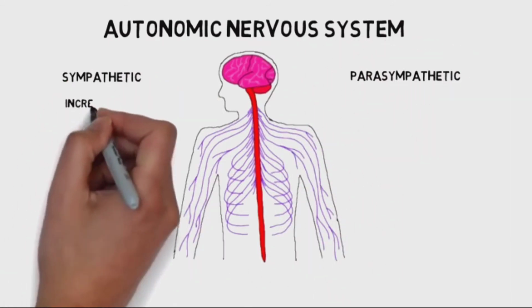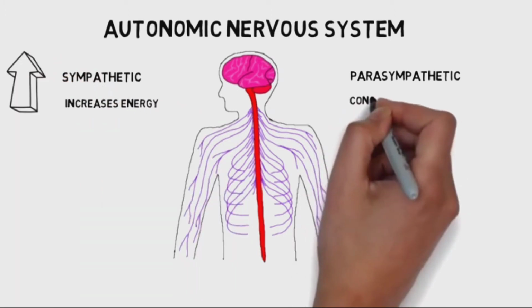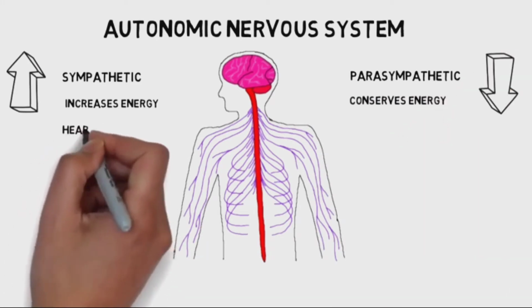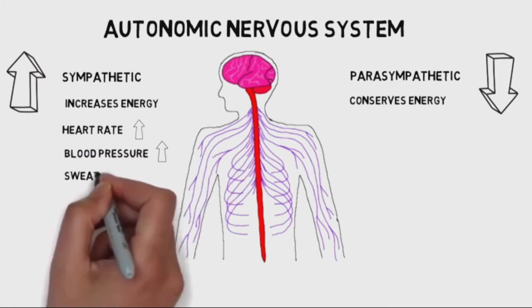The sympathetic nervous system plays a large role in stimulating and mobilizing energy resources, while the parasympathetic nervous system acts to conserve energy. For example, if you're in a frightening situation, the sympathetic nervous system will cause your heart rate to increase, your blood pressure to increase, and your sweat glands to be stimulated.